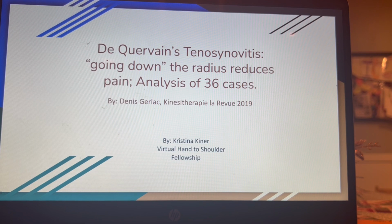The article I picked was called De Quervain's Tenosynovitis, Going Down the Radius Reduces Pain, an analysis of 36 patients. This article was actually published in the Review of Kinesiotherapy in France in 2019, but I thought that this article was very interesting and I wanted to share it with everybody.